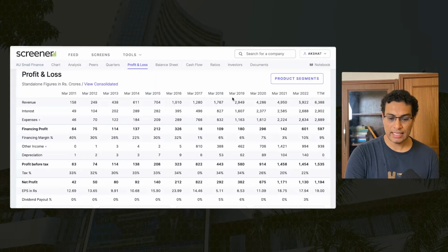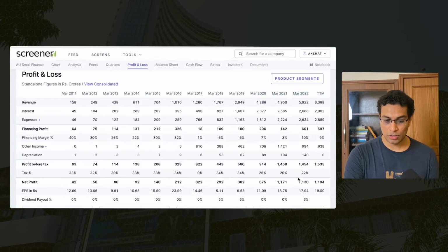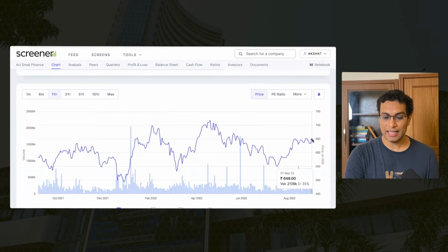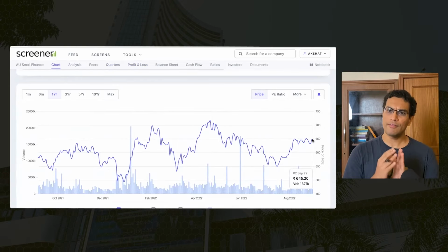So you can clearly see that there has been a massive revenue growth. So it fits Peter Lynch's strategy and also the profits are almost at their all-time high. And is it trading at its all-time high? The answer is no. The recent high was 717 rupees. Right now it is trading at roughly 650 rupees. So a fair enough margin.